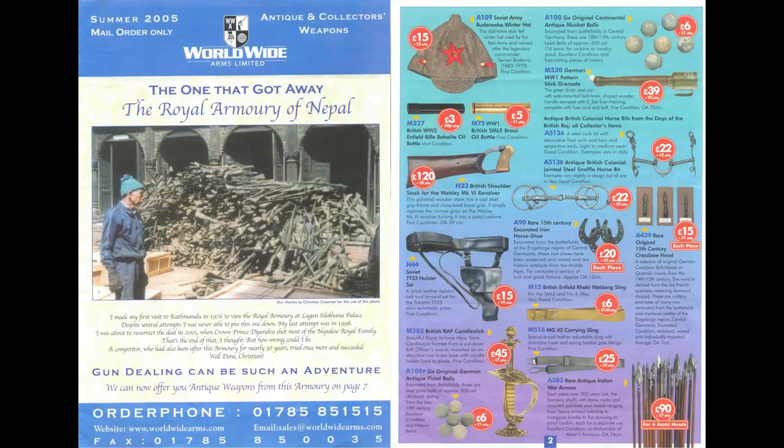So, if you look at the cover there, there's a little bit of a story there about one of the lots he'd been trying to get, by the looks of it. Quite an interesting little story if you want to read that. Yeah, so that's the front page, and then down the bottom is the phone number and the website, www.worldwidearms.com.